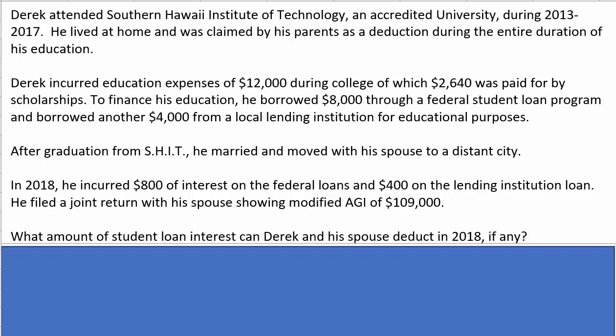To finance his education, he borrowed $8,000 through a federal student loan program, and he borrowed another $4,000 from a local lending institution for educational purposes. Okay, then after graduation from Southern Hawaii Institute of Technology, he married and moved with his spouse to a new city. Now, in 2018, this is the year after graduation, he incurred $800 of interest on the federal loans and $400 on the lending institution loan.